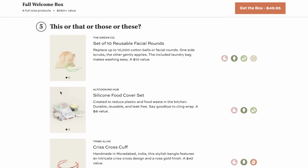The first option for you is the Green Co. set of 10 reusable facial rounds. So this will be 10 facial rounds, and it comes in a laundry mesh bag. I personally wanted this in my fall 2020 box, but I received the basil plant instead.